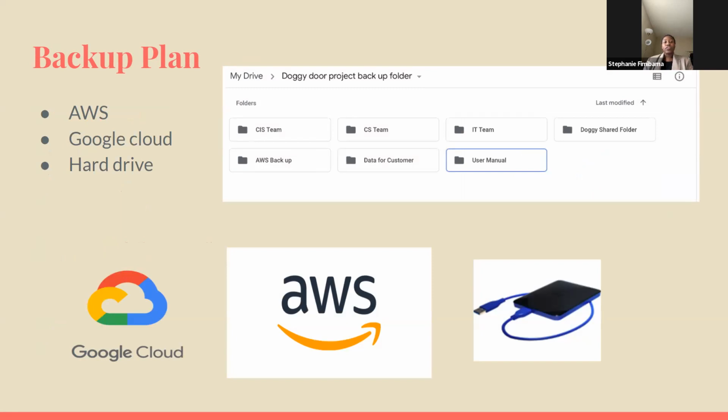Firstly, we'll back up with AWS since AWS provides scheduled backups, and this includes the entire EC2 instances and Windows applications running on EC2, also with the associated instance configurations. Secondly, we back up with Google Drive, and we have a shared folder for all our members. And we did this because it'll be easier to edit and share files on Google Drive.